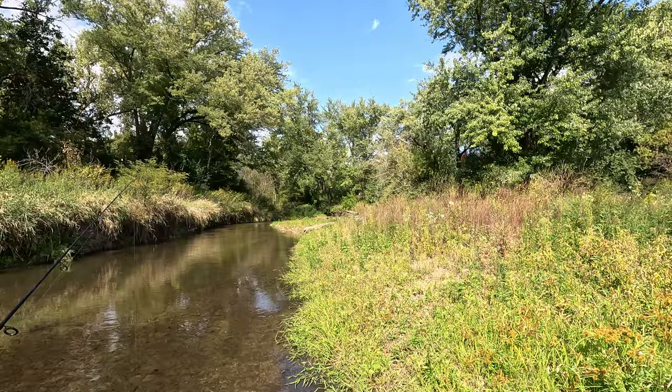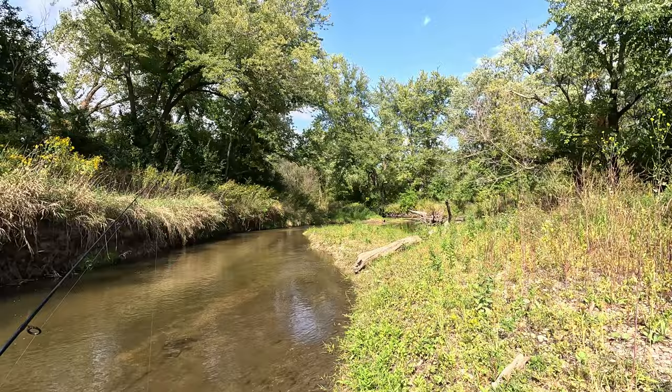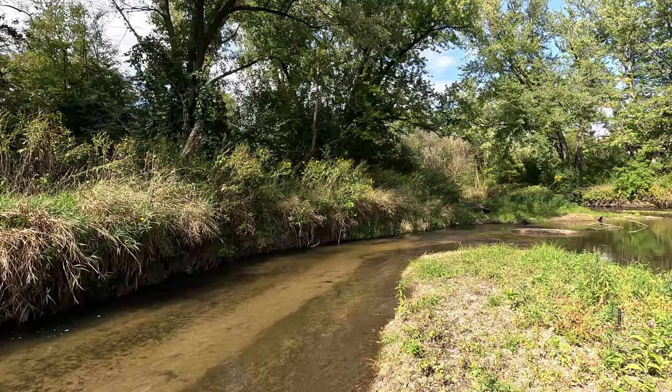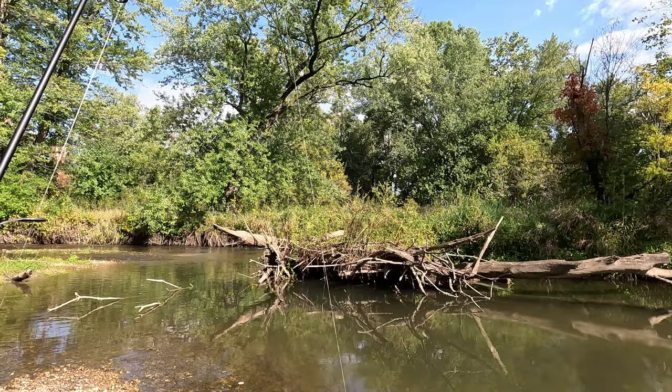It looks kind of narrow so far from what I can see, but might be some deeper areas. If I can find some bends in the creek, it could be some nice drop-offs. Very sandy in here. You can see how clear the water is. A lot of times little creeks like this can be home to a lot of really nice sized bass, as you can see in my other videos. I've fished creeks that are pretty much about the same size as this one and caught some really nice sized fish.